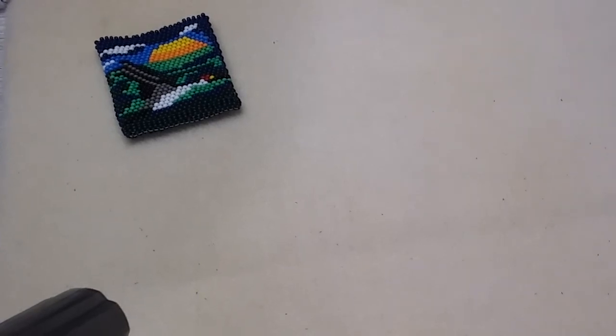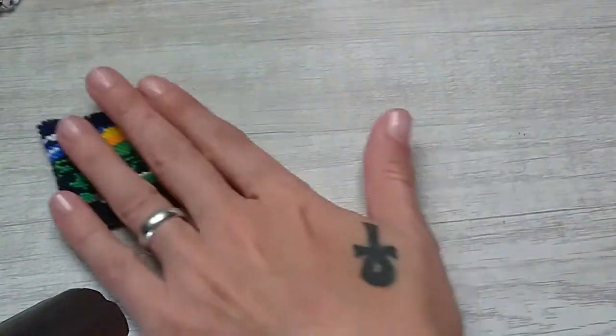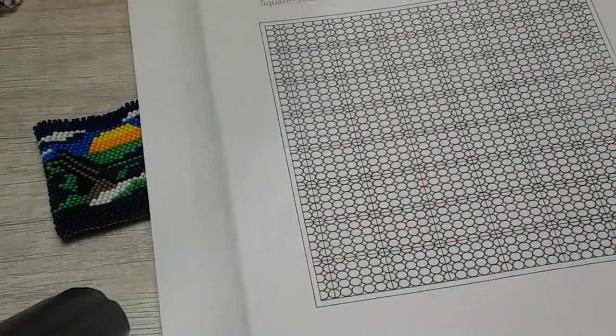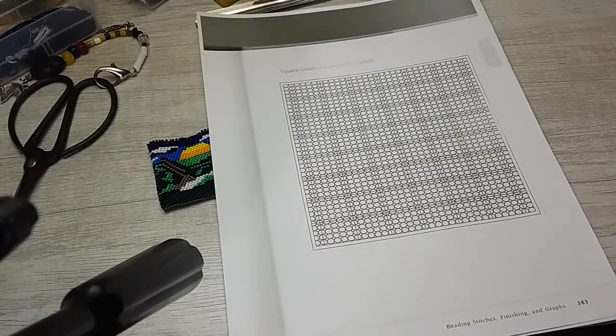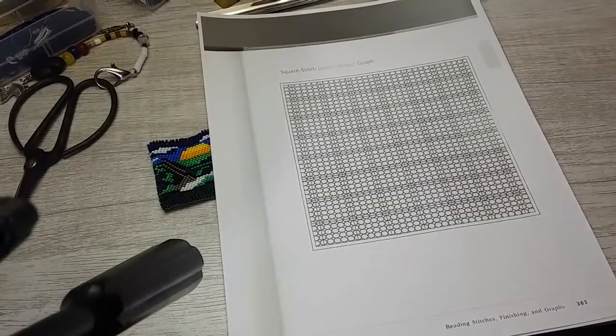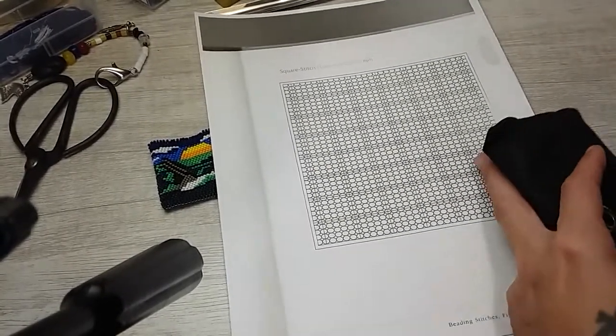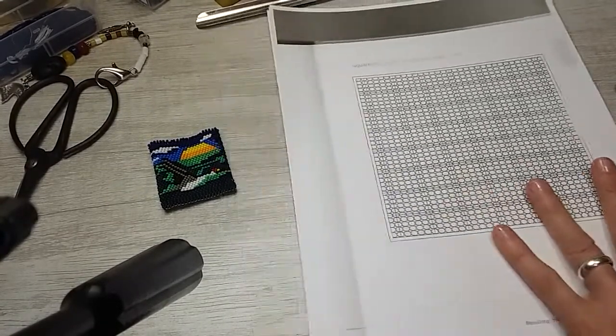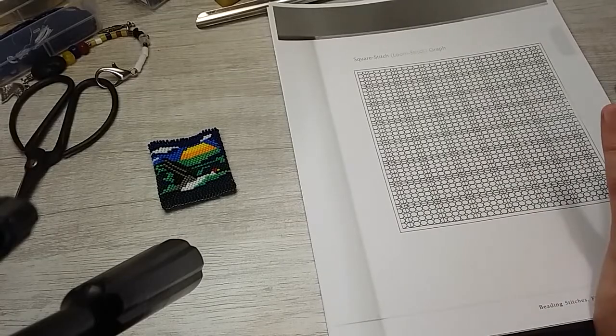So what I'm going to do, I'm going to set my bead pad aside here, and I have printed out some square stitch / loom graph paper. And I've printed that out because I want to draw my fringe before I get into putting it on there. And this might seem like an unnecessary step, but like I said, I want to make sure that it's going to be done right the first time. And I don't want to waste my time. We've already spent a lot of time on this, and I don't want to waste that.